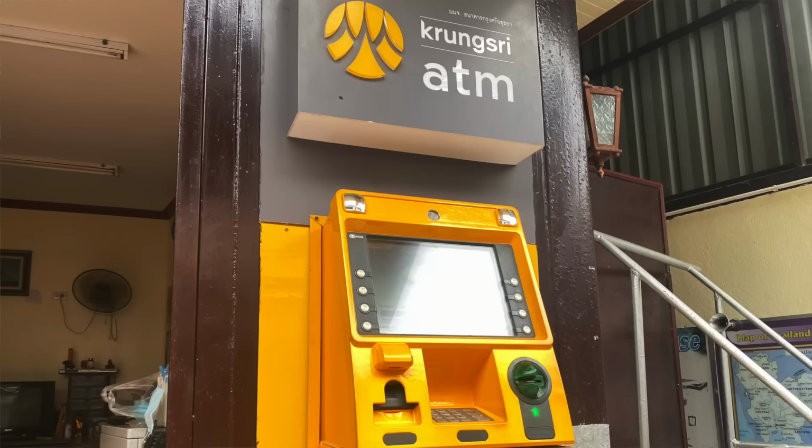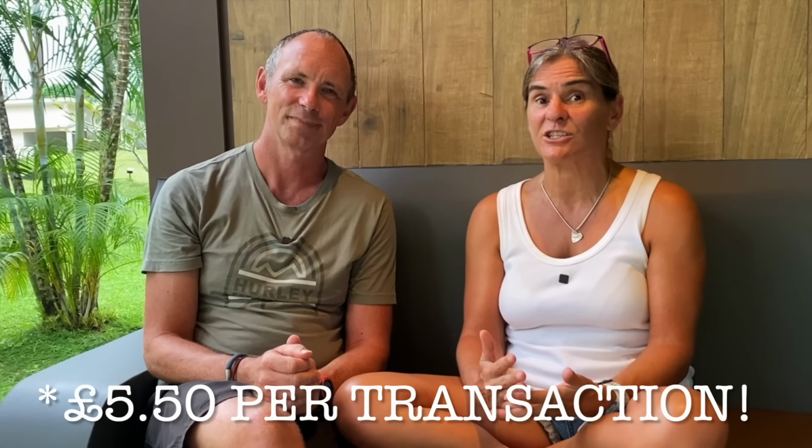There have been a couple of occasions where there hasn't been a currency exchange. We've had to use ATMs to get money out, which is fine because we hadn't bought enough English money to last us forever. But we have found the ATMs really expensive. They seem to charge a standard 220 baht just for you to use the machine and change the money. And the last time we changed it, we got a really bad exchange rate as well. It was about 40 baht per pound, which is 3 baht less than most places. So it's almost like a triple hit.